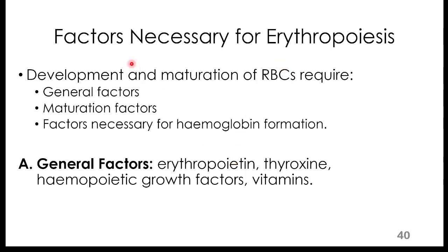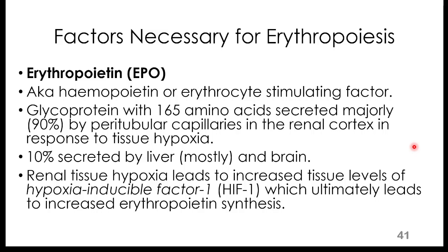Now, there are some factors that are necessary for erythropoiesis. There are general factors, maturation factors, and factors that are necessary for hemoglobin formation. Some general factors include hormones like erythropoietin, thyroxine, and the various growth factors, some vitamins, and so on. Now, let's start with erythropoietin. It's a glycoprotein with 165 amino acids, mainly secreted by peritubular capillaries in the renal cortex in response to tissue hypoxia. Some erythropoietin is secreted by the liver and brain.